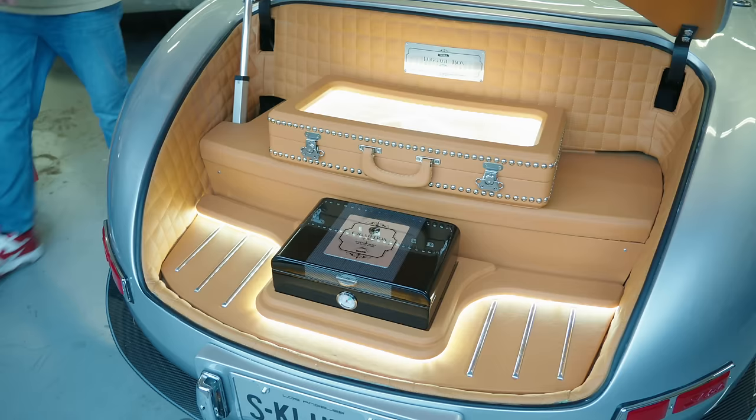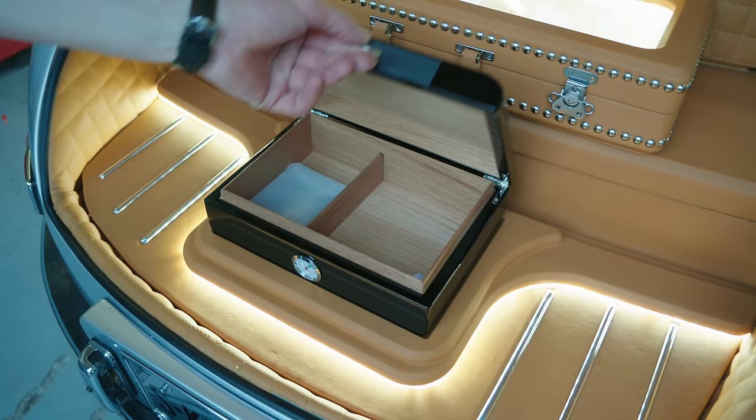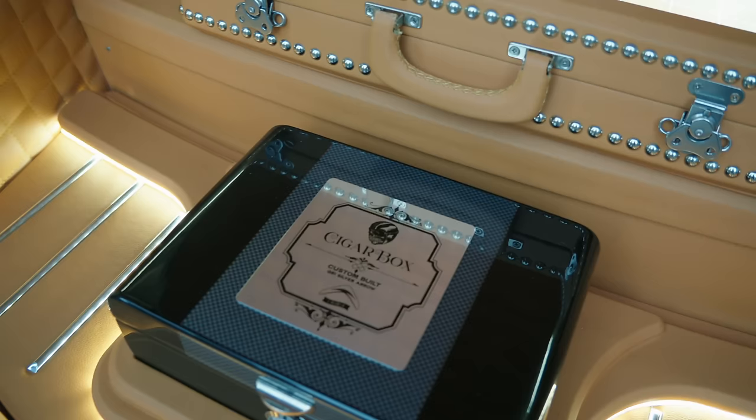This one has the optional automatic trunk. And just a very clean setup. It's actually got a humidor in here. The guy likes smoking cigars, so just again, a very clean job.